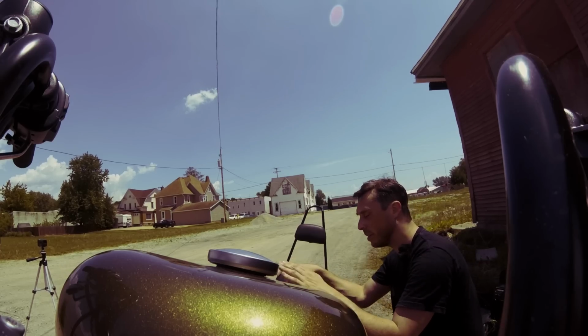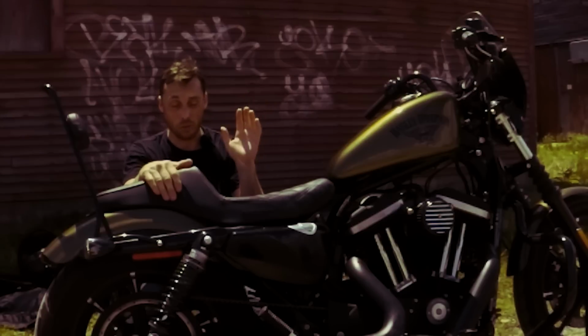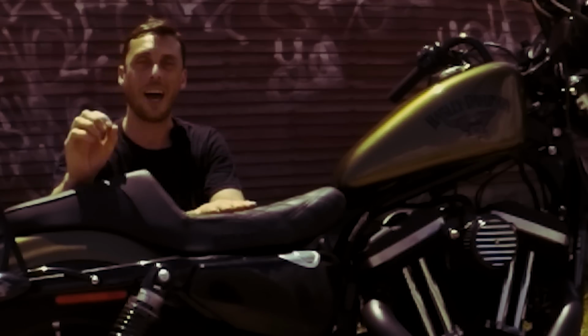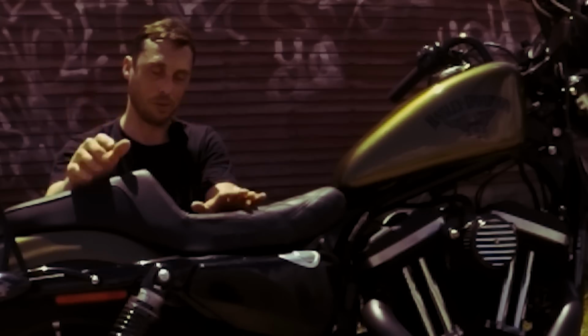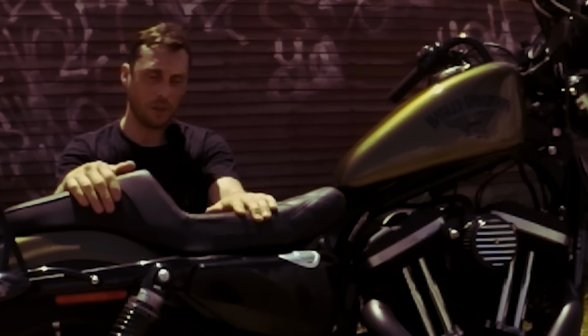Most importantly, Saddlemen has added their gel core technology to make this seat really comfortable. After riding with the Saddlemen Step-up with gel in it, I will never, ever go back to another seat without gel. That has made this seat really comfortable. I can't stress comfort in this seat enough. So the shape of the seat, let's talk about that for a little bit.